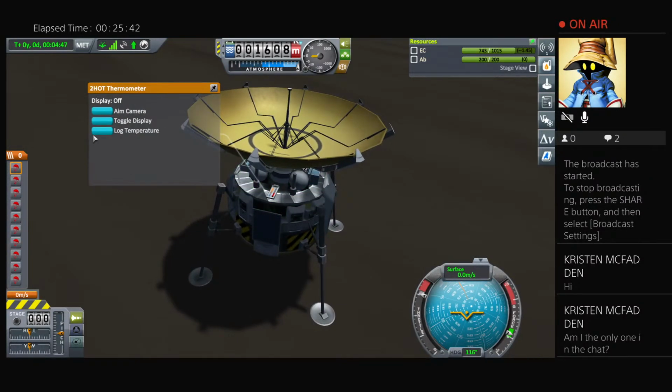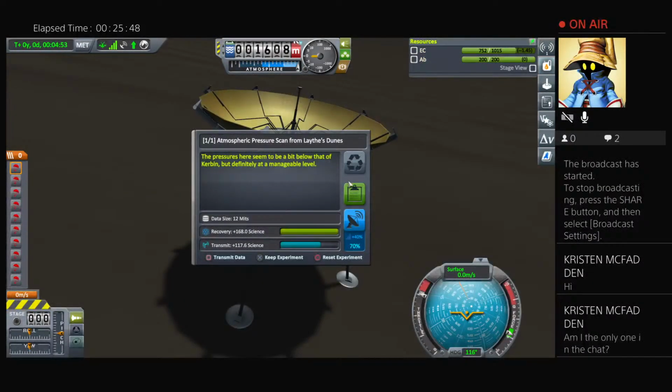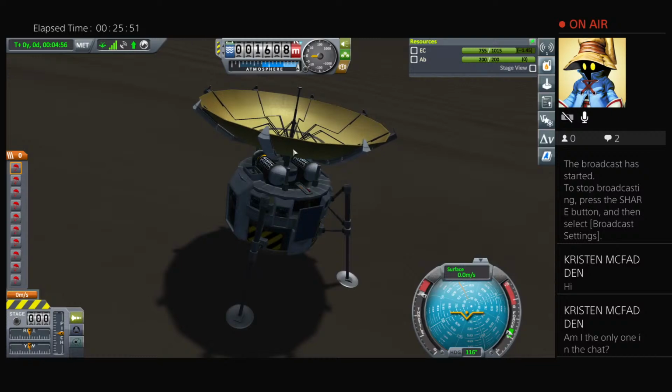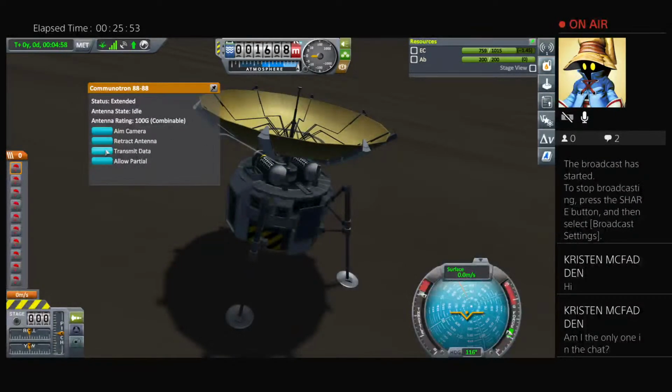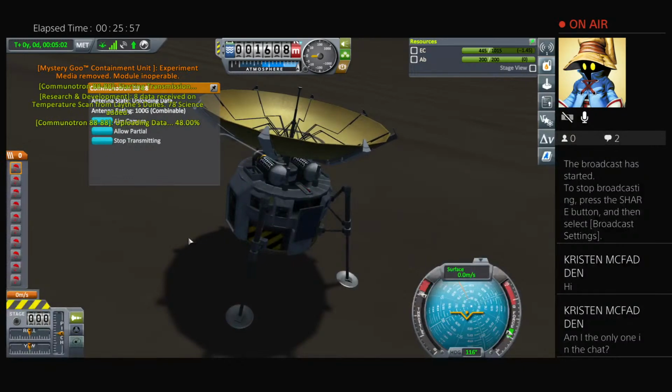Grab our temperature reading, our barometric pressure reading, and let it transmit that data now. And it will run out of power, but thanks to the nuke on board, it'll keep regaining power as it continues to transmit the data.